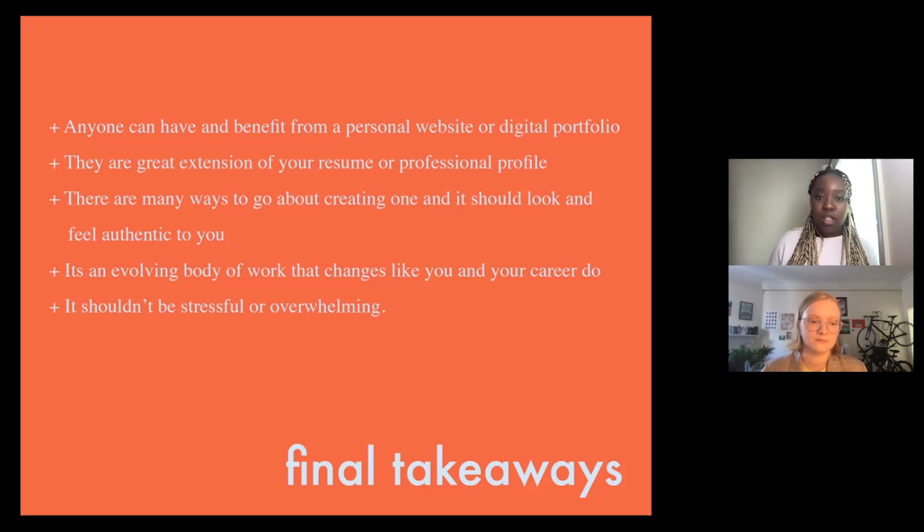As we went through, there's lots of different ways of creating your actual website portfolio, and it should look and feel authentic to you. It shouldn't look and feel like it belongs to somebody else. And that definitely ties back to creating your visual identity. And it's an evolving body of work. It changes like you and your career do, and you should update it accordingly. And it definitely shouldn't be stressful or overwhelming. Creating it should be something that you're proud of and you're confident to present. And that's not something that should be stressful or overwhelming.